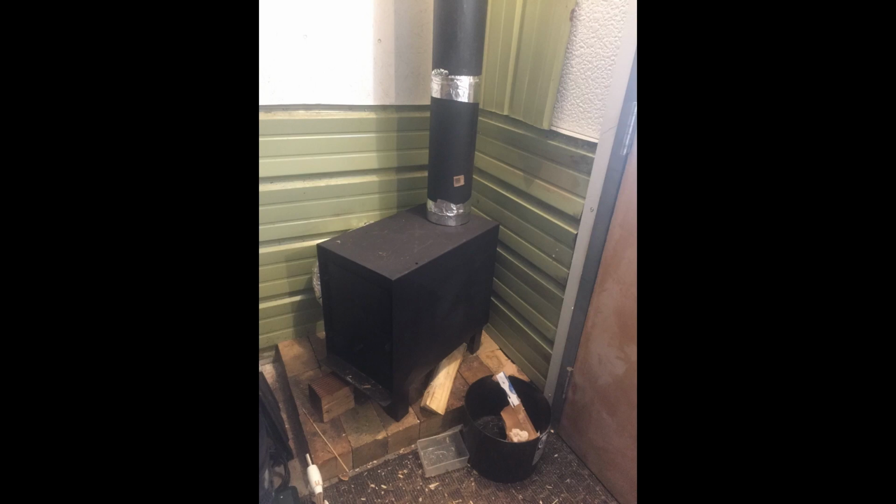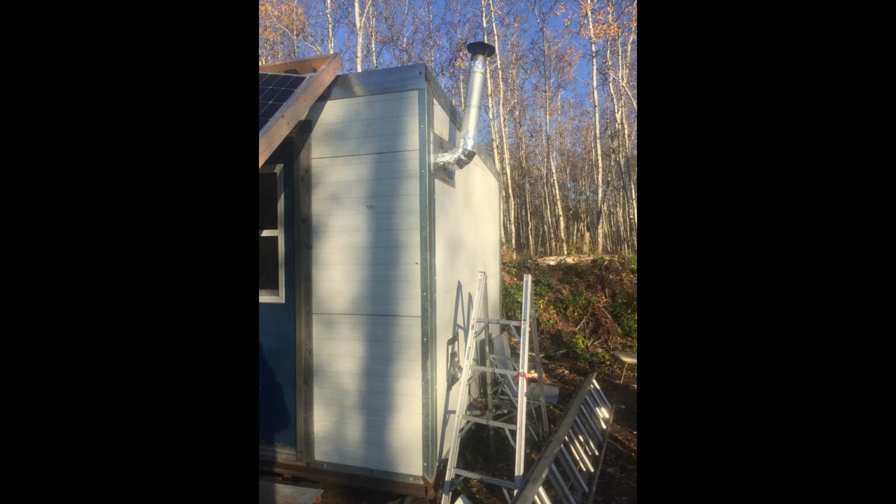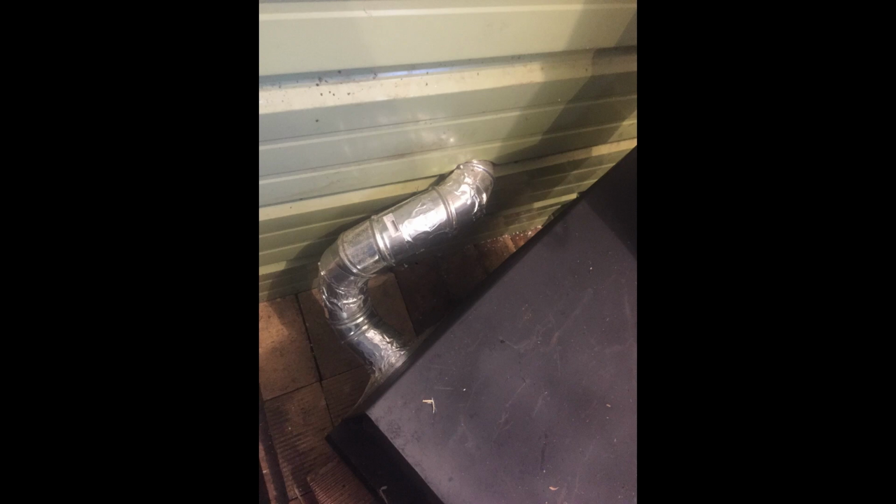At this point, I know the snow is coming, so I figured, since I obviously hadn't learned anything from the last tries, I'd just add another whole roll of welder's tape and see if I could make the chimney work. Long story short, it didn't.